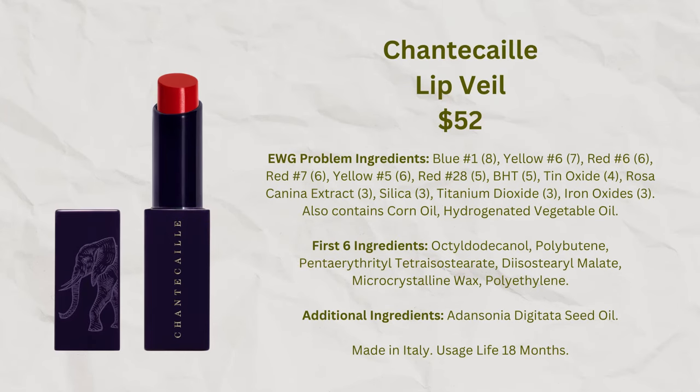But now I feel like it's not really much better or any better than many of the other lipsticks that I have really enjoyed using. So I haven't found it at all necessary to buy another one of these, but I do think it's a nice product.